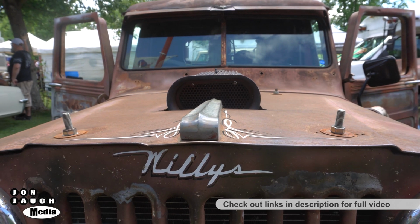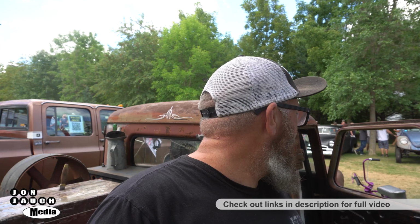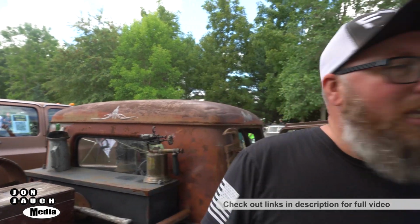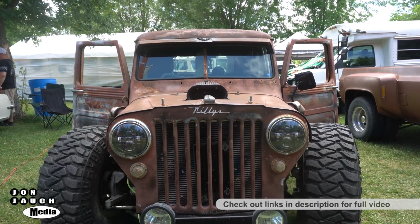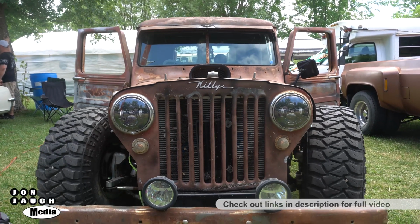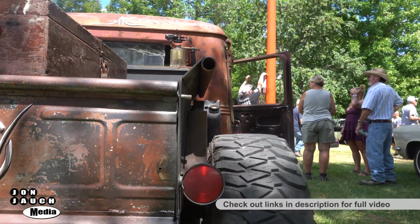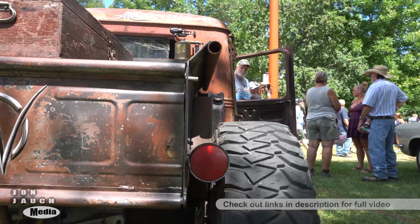Fun to drive. Not comfortable. Does it drive real good? It drives good, but it's definitely not a comfort vehicle. It's rough riding. Go too long on it and it hurts your back when you're sitting in it for a long time. So no long road trips? No long road trips.